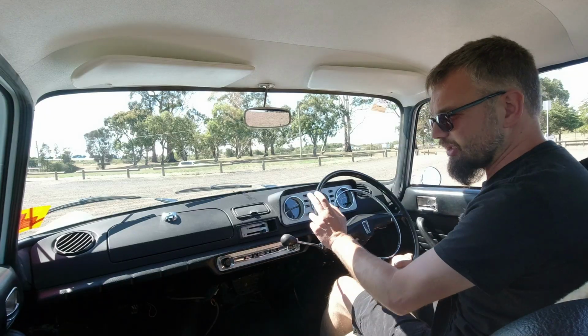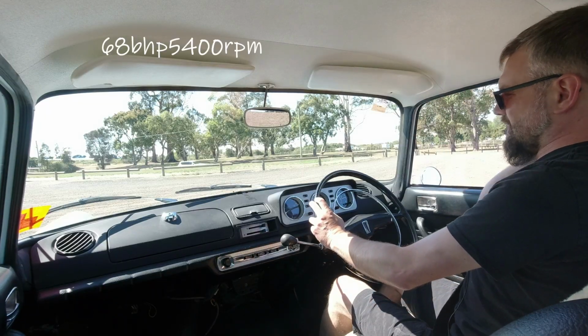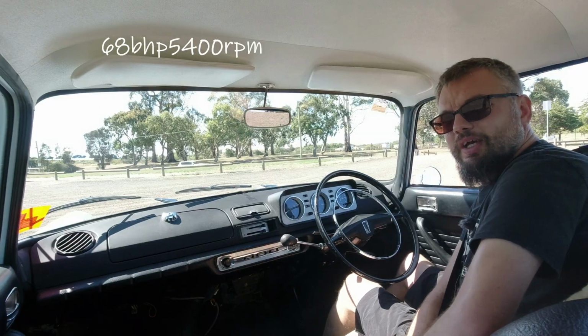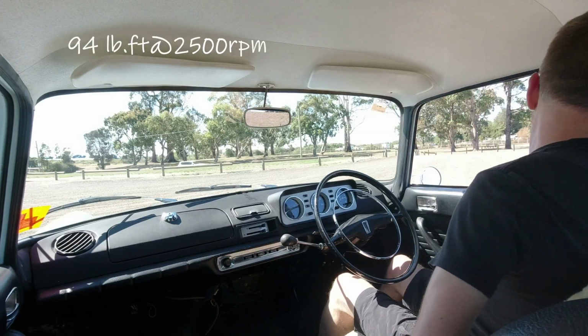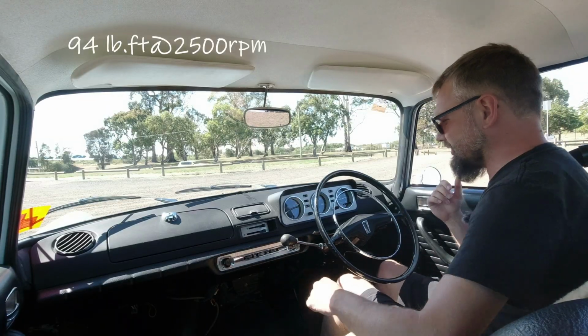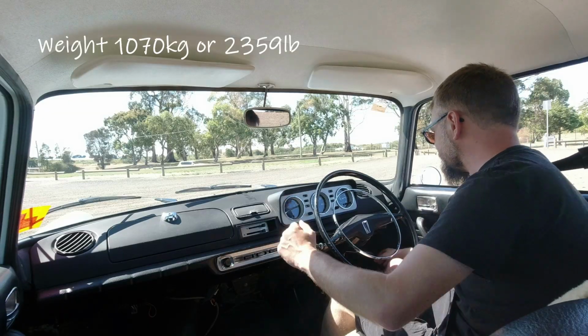I can't remember the power output of this engine, but it's quite impressive, I reckon, for the age of car. Just trying to tighten this seatbelt to stop it falling off my blooming shoulder. So sorry for microphone noises as I did that. Ever professional here at Hubner.